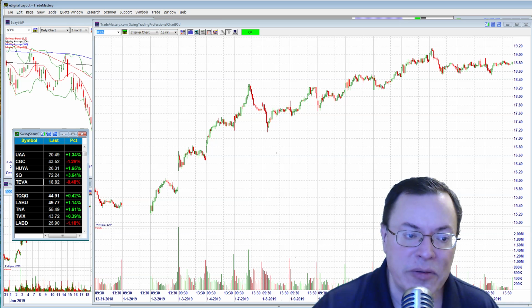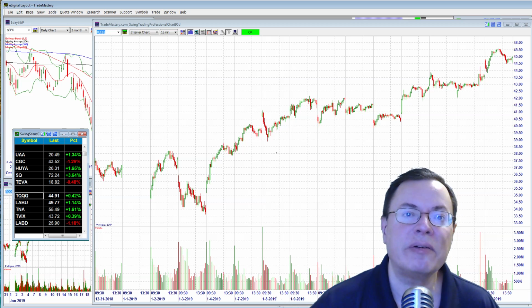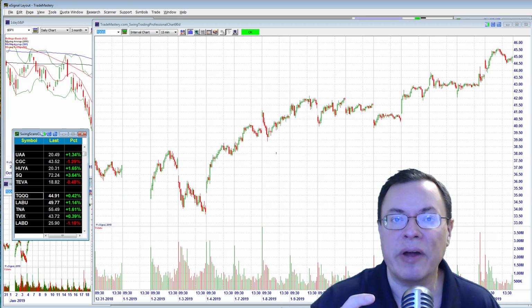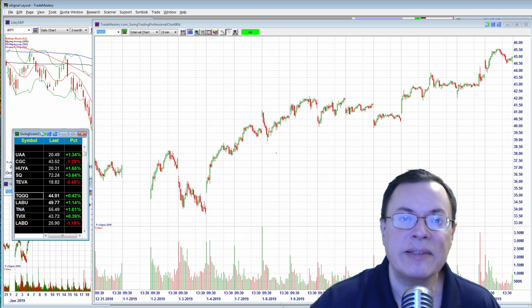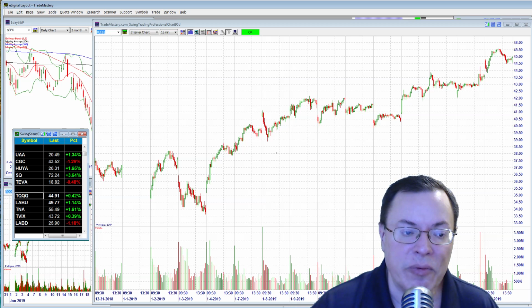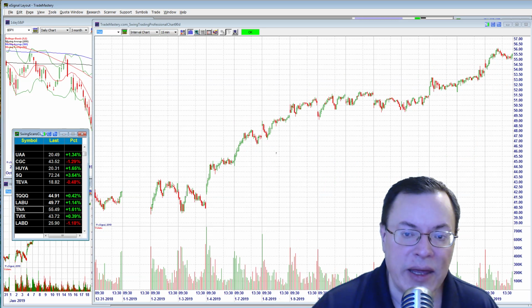Another chart that my members were given was TQQQ. I trade this one every single day, mostly for day trading or overnight swing trades. One of the strategies that I urge people to think about is either short-term swing trades of from 2 to 5 days round trip duration, or looking for overnight holds and selling the gap up. We're seeing where it goes from the gap up. So that's one. Another one that my members were given was LABU, and yet another was TNA.